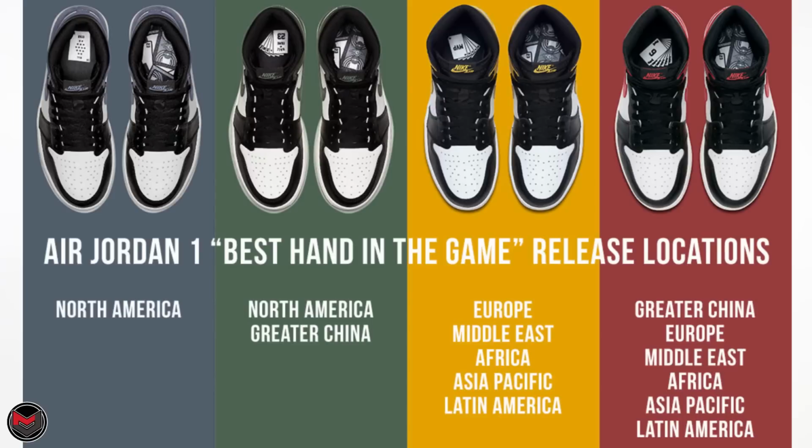So based on this image that you see up here, again, the Blue Moons and the clay greens were both available in North America. The greens were also available in Greater China, while the yellow ochre colorway was available in Europe, the Middle East, Africa, Asia Pacific, and Latin America. The track red one was available in Greater China, Europe, the Middle East, Africa, Asia Pacific, and Latin America.